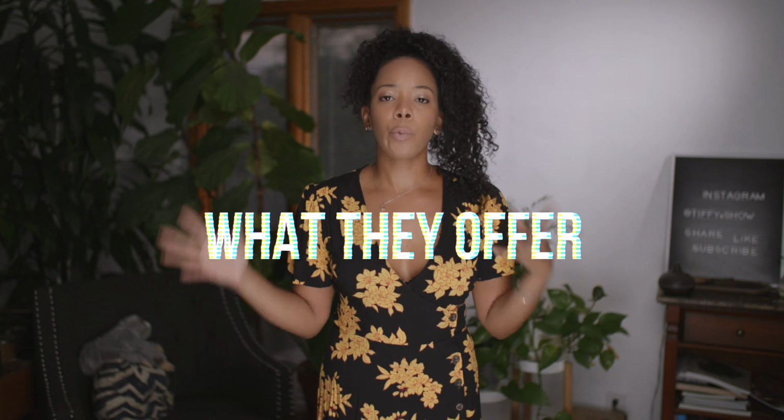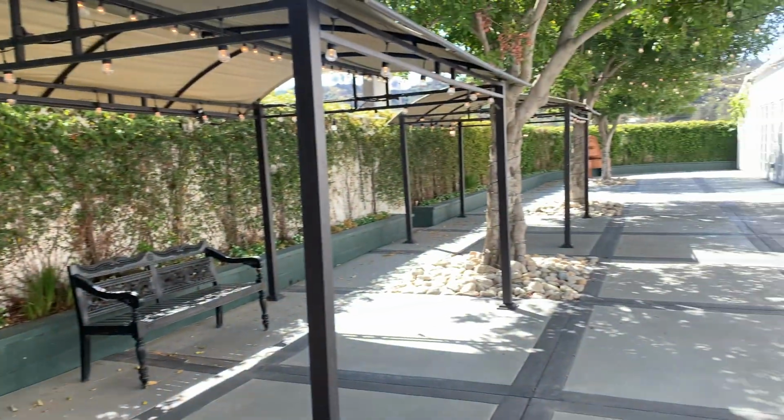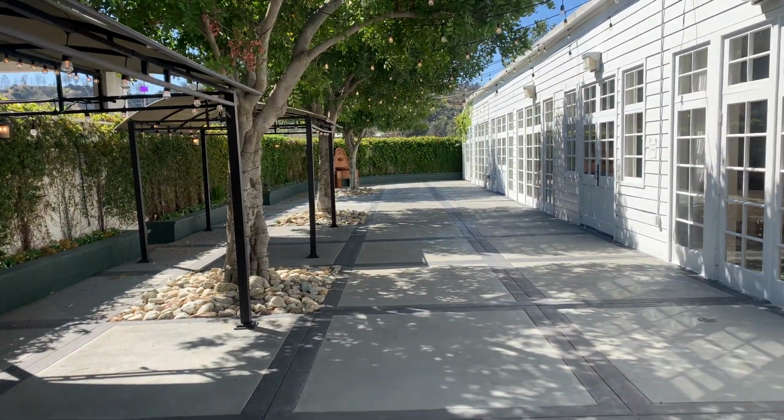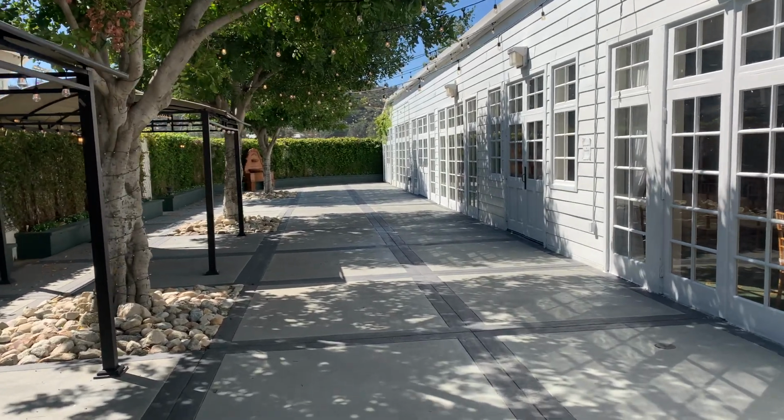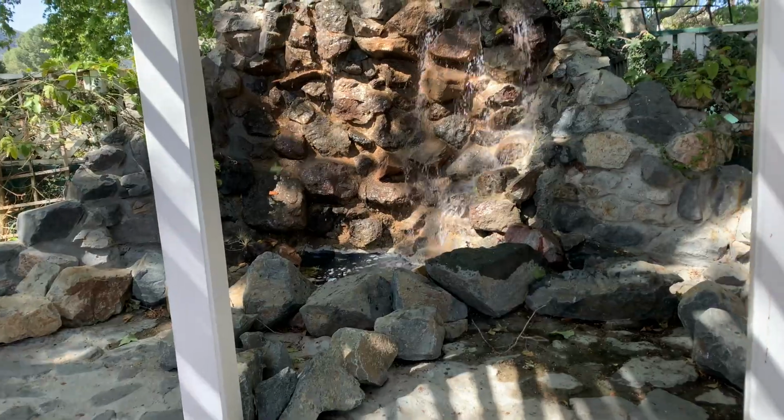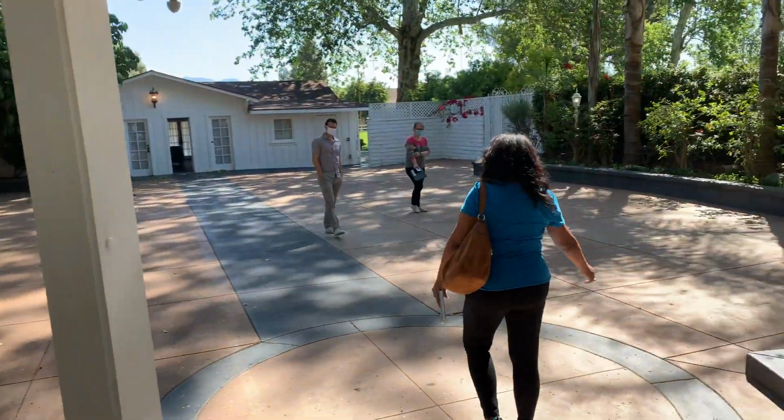What they offer. When you are searching for a venue, I think it's important to know what they offer. There are two ways you can do a venue. One way is completely do it yourself. You are just getting a location. It could be a warehouse in downtown LA. It could be a studio. It is just a blank canvas. You are renting that blank location and you are bringing in everything to fill it up for your wedding.